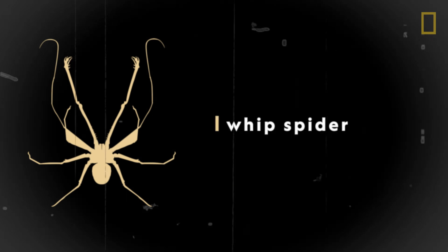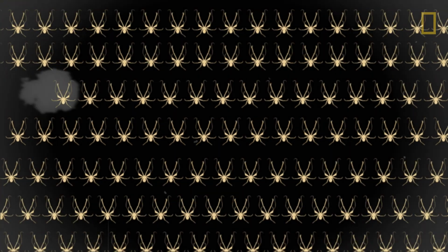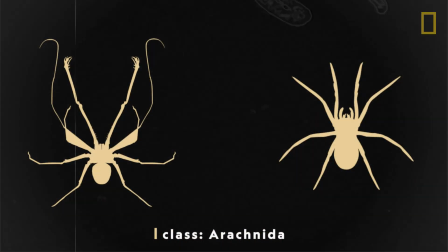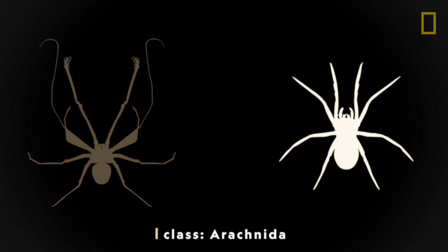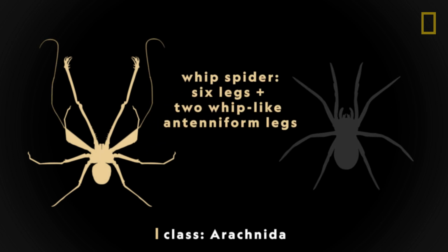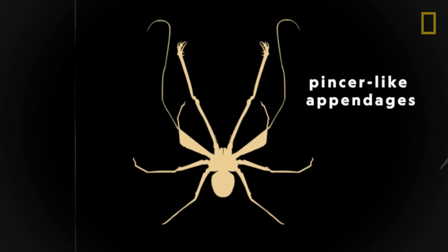Quick preface on whip spiders. While there are over 150 species of whip spiders, they actually aren't spiders at all. Just a close relative in the same class of species, Arachnida. Arachnids typically have 8 legs. However, in some species, like the whip spider, 2 of the legs have evolved to perform sensory functions. These whip-like appendages, called antenniform legs, are long and thin. Whip spiders also have pincher-like appendages, which they tend to use when scientists try to catch them.